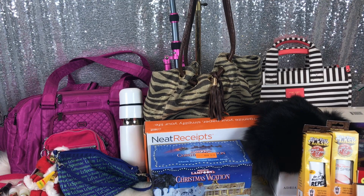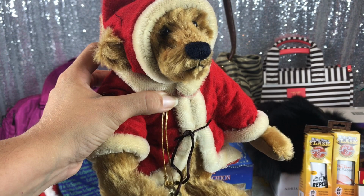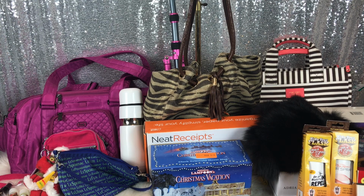So, I thought he was super cool. It looks a little scary. It looks more like a fox than a bear, but, you know. I'm all into the creepy Christmas. And if he doesn't sell, I'm not worried about it. So some things I buy that I'm not worried if they sell or not, that I will keep them if they don't. Some things are bought strictly knowing that they will.